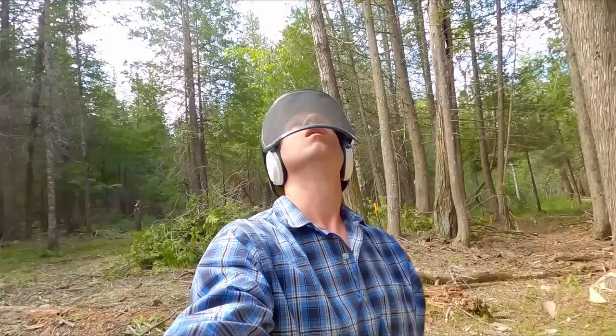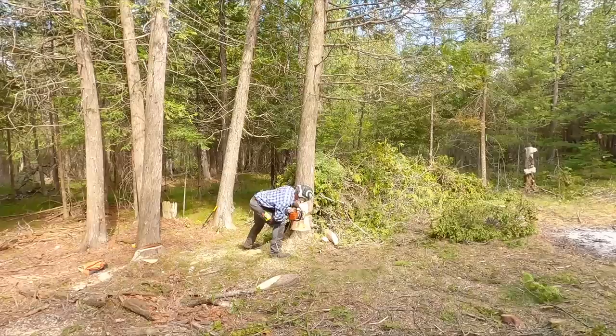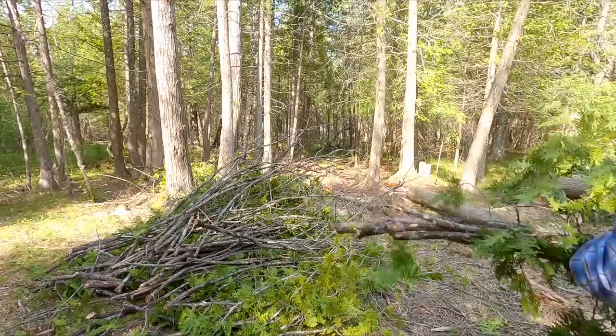Oh, actually, this tree might be caught up in that blue stuff up there. I forgot to check for that. Yeah, there's blue stuff all around it. Oh, man. Well, let's just go for it. Man, that's a lot to clean up all of a sudden. That's more like it. That's my kind of tree.